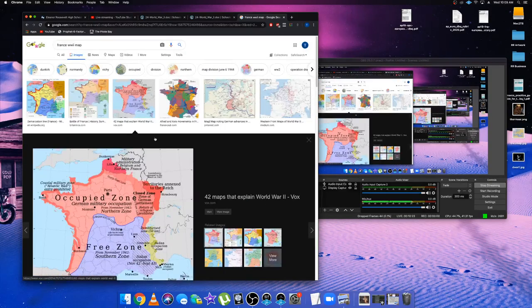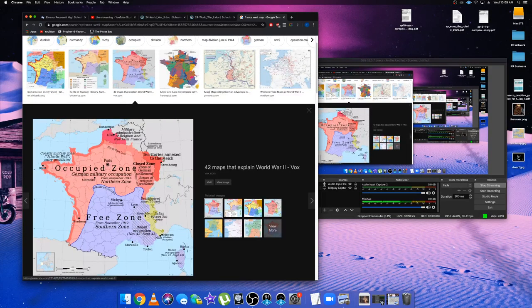Now, of course, today these lands are back under French control because Germany lost World War II in the end. But during World War II, those lands belong to Germany. Now, you're going to notice that there's two major regions here in this map of France. This is a World War II map of France. The northern region of France was called the Occupied Zone.